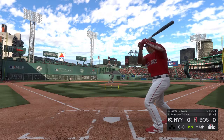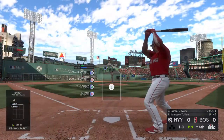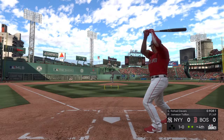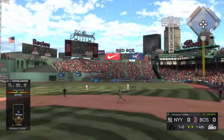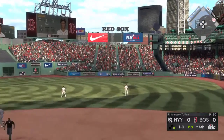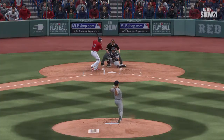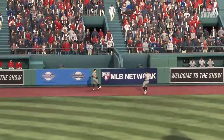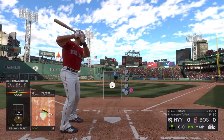Rafael Devers the next to bat, as he'll look at a fastball too high for ball 1. He's 0 for 1 thus far. High and deep to right center. Gardner going back at the track, but it's over his head and it hops the wall for a ground rule double. Well, he definitely puts a charge into this one, and the outfielder has zero chance to make a play on it. Next thing you know, the relievers in the pen have another ball to warm up with.